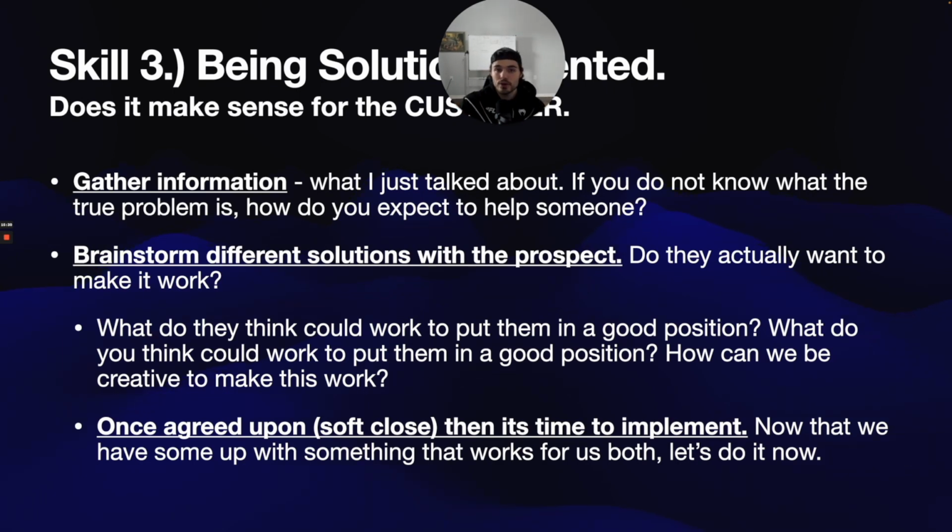So those are the 3 skills that I advise you to learn, and hopefully you found some value in this and this helped you out, okay? And just to recap, skill number 1 is charisma, right? Skill number 2 is understanding everything that is going on with that current situation, right? So understanding situations. And skill number 3 is being solution-oriented, okay? If you can do these things, you will not only become a closer, right, and actually get hired whenever you're doing a mock interview or something like that, but you will be a very, very, very good closer, okay?